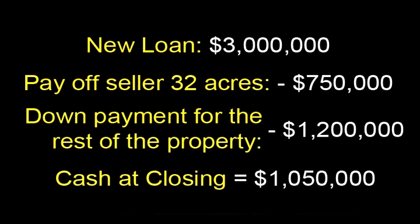I had the appraisal to justify the value, and I had a release clause that says if I paid the seller $750,000 that he'd have to release that parcel. So at closing, the $3 million came to the closing table, $750,000 came out to pay the seller, and $1.2 million came out to pay the down payment for the rest of the 800 acres. So we literally used part of the seller's property to borrow the money to buy all of the seller's property, and had a bunch of money left over, which we used for other projects.